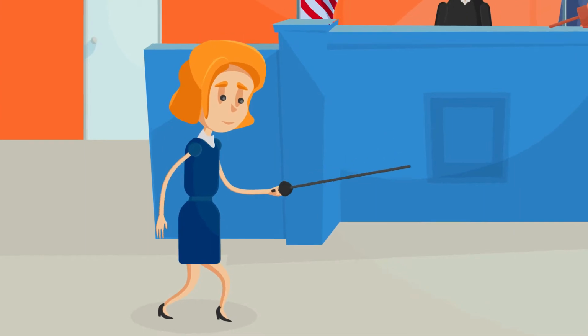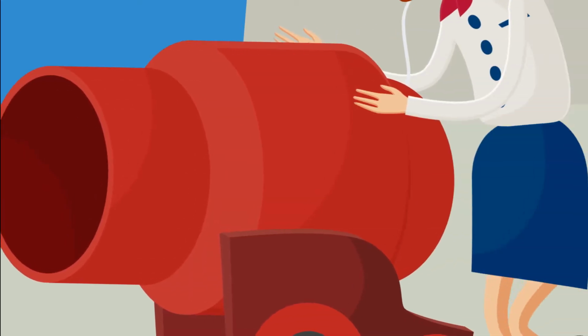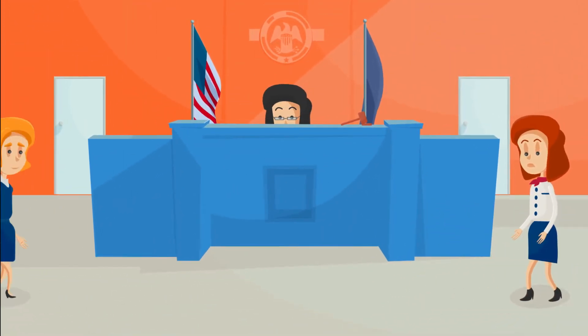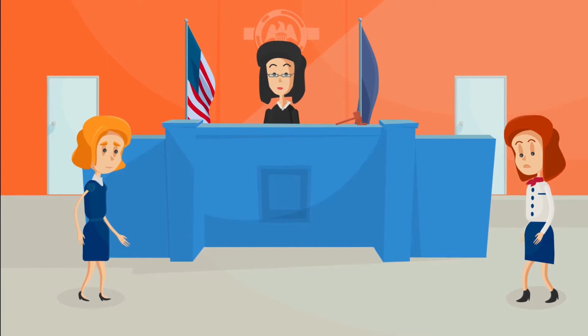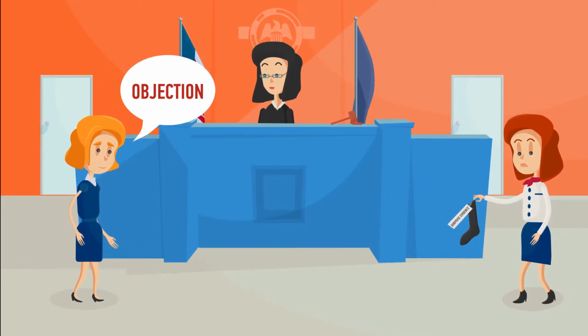Also remember, it's your right to ask to see your opponent's exhibits, and you should exercise that. You never want to be caught off guard by an adversary. Not only that, but if your opponent tries to call a witness or use an exhibit that's not on the list, you can object, and the court may disallow that evidence.